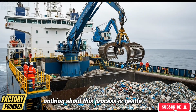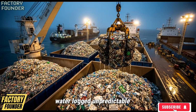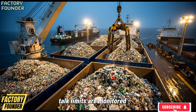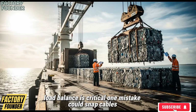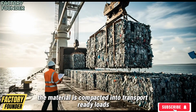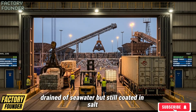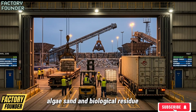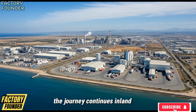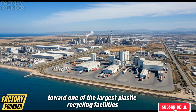Nothing about this process is gentle. The ocean plastic is heavy, waterlogged, unpredictable. Crews coordinate every movement. Torque limits are monitored. Load balance is critical. One mistake could snap cables or pull machinery overboard. The material is compacted into transport-ready loads, drained of seawater but still coated in salt, algae, sand, and biological residue. This is only the beginning. The journey continues inland, toward one of the largest plastic recycling facilities ever built.